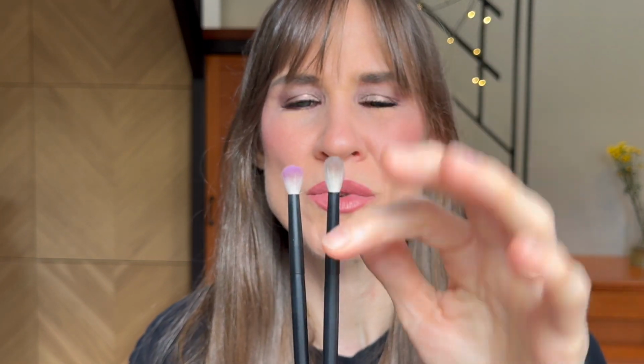Maybe this one's a little bit more diffused, but also where you have some control. I don't know, I kind of use them interchangeably, but I like them. And sometimes I want the smaller one. Sometimes I want a little bigger. That's that. I like these.